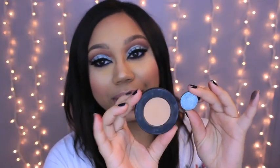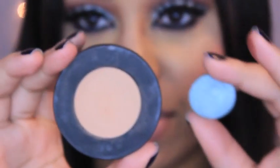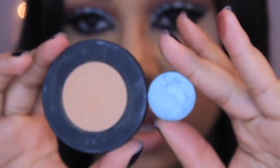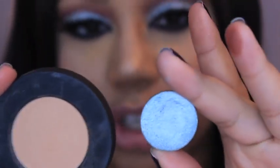So I'm just going to show you the shadow that I'm wearing on my lid today by Anastasia Beverly Hills, and this is called Icy. It's a titanium finish. This is Blurr from the Dark Matter shadow stack. Even without this huge black casing around the shadow, it's enormous compared to the Icy shade.